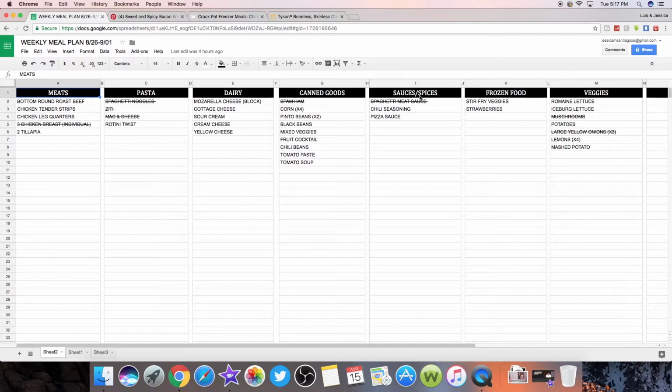And then for the sauces and spices, spaghetti meat sauce, which I used for the spaghetti yesterday, chili seasoning, pizza sauce. One cute thing that we've been doing, and my kids love it, is making little mini pizzas for lunch. It's so cute because my kids get a chance to put the toppings that they want on it, and it's a little bit healthier than going out and picking it up from Pizza Hut or Little Caesars. Then the next section is frozen food: stir-fry veggies and strawberries.